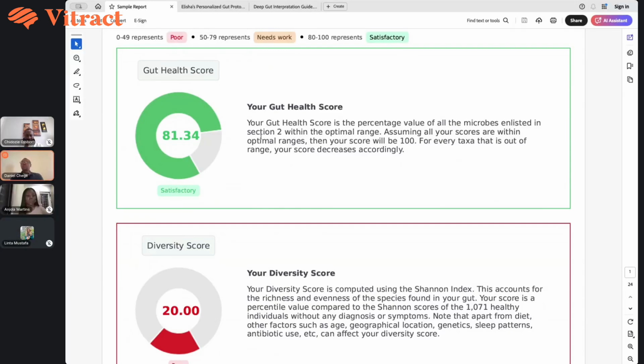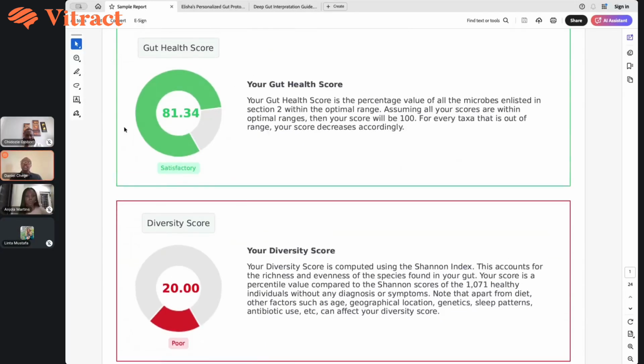Okay, so let's start with the gut health score. The way I interpret it is how many of the things that we have tested at the bottom are in normal range, in optimal range. And 81 is actually not a very bad score. So there are some things that are still out of range that we will look at, and how we can bring them back to range.